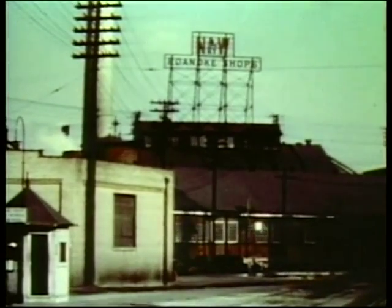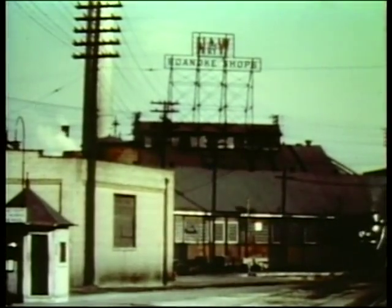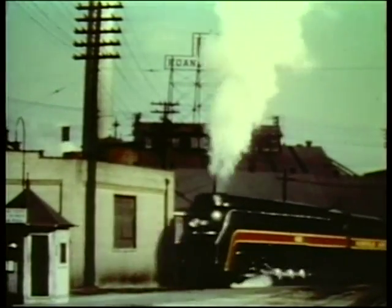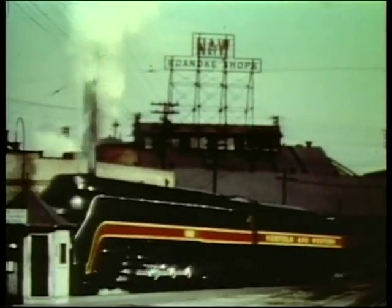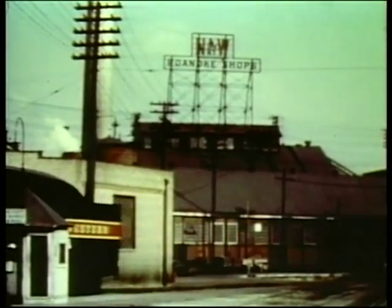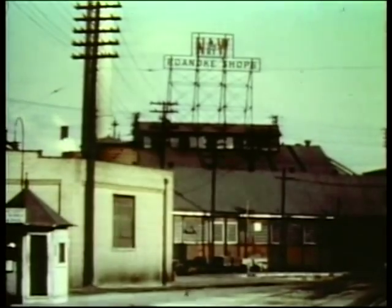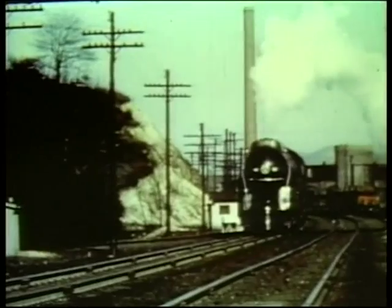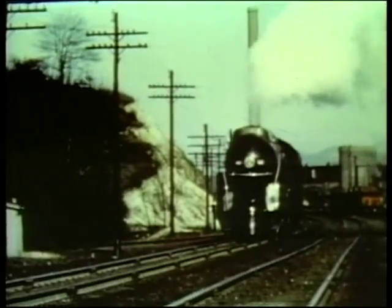Completed, our new baby, Engine 602, rolls out of the shop on her way to the roundhouse for service. She will pull the Pocahontas and the Cavalier, crack passenger trains between Norfolk, Virginia, and Cincinnati and Columbus, Ohio. Between Lynchburg and Bristol, Virginia, she will handle the New York-New Orleans Limited, the Birmingham Special, and the Tennessean trains. Let's follow her for one trip.